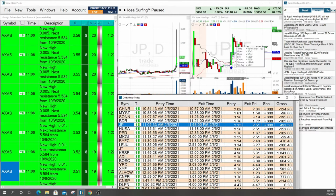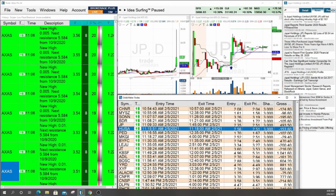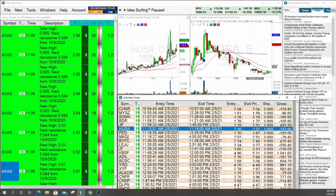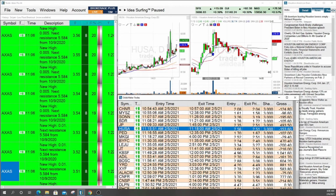So it's not 493, maybe it could be 200 or 150. Sweet, in 15 minutes. HUSA. Excellent entry, but unfortunately it did not continue. So this is an obvious losing trade.